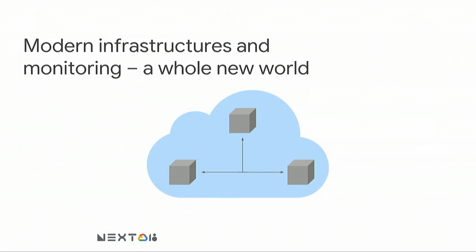But things are changing. We're moving into dynamic infrastructures where you're writing microservices across regions and availability zones, and using containers that spin up and down and disappear, and you don't always know what's running at one time. So how do you monitor something like this where it isn't static and it's ever changing?